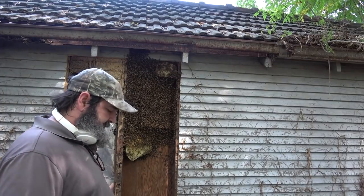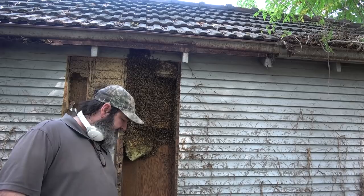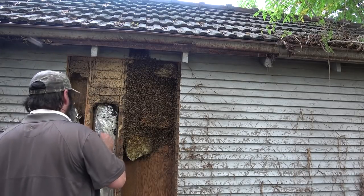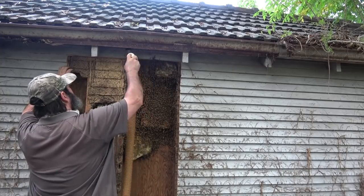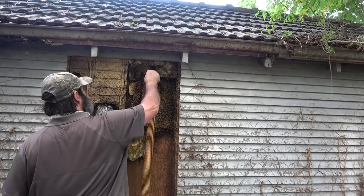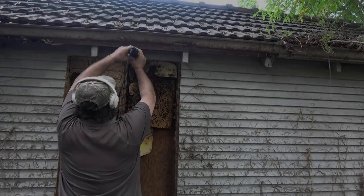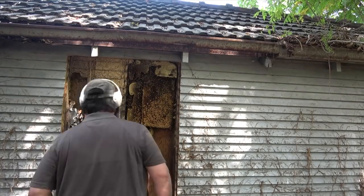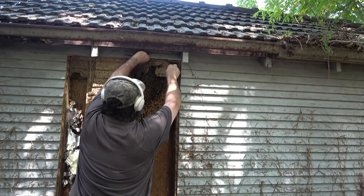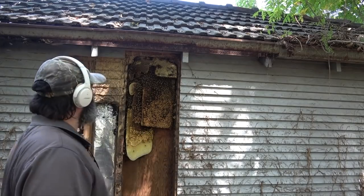They didn't have that gap up there. Oh, I could do it without the BVAC. But anyway, we're going to fire that thing up, get our numbers down, and I'll show you the queen once I come across her. But so far we have 1.5 frames of brood comb over the little honey framed up. So, all right, here we go. There's our top plate.